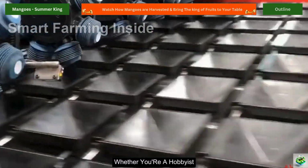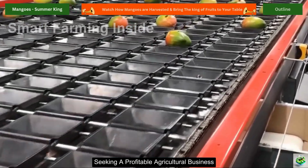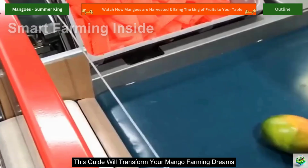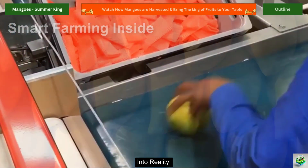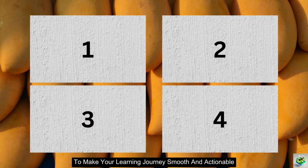Whether you're a hobbyist, dreaming of a backyard orchard, or an entrepreneur seeking a profitable agricultural business, this guide will transform your mango farming dreams into reality. We have split this guide into 4 parts to make your learning journey smooth and actionable.